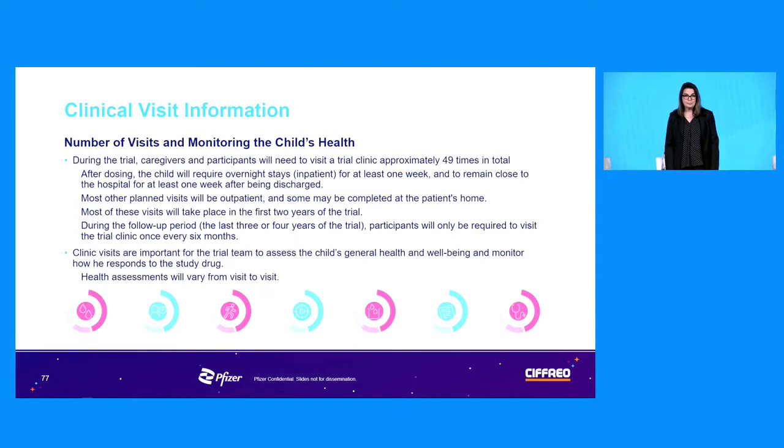A little bit about visits, because I know this has been a question, especially at the exhibit table. It may look like a lot, and I'll show you the schematic, approximately 49. But the way it's structured, if you think about it, most of the visits are in that first 2 years.